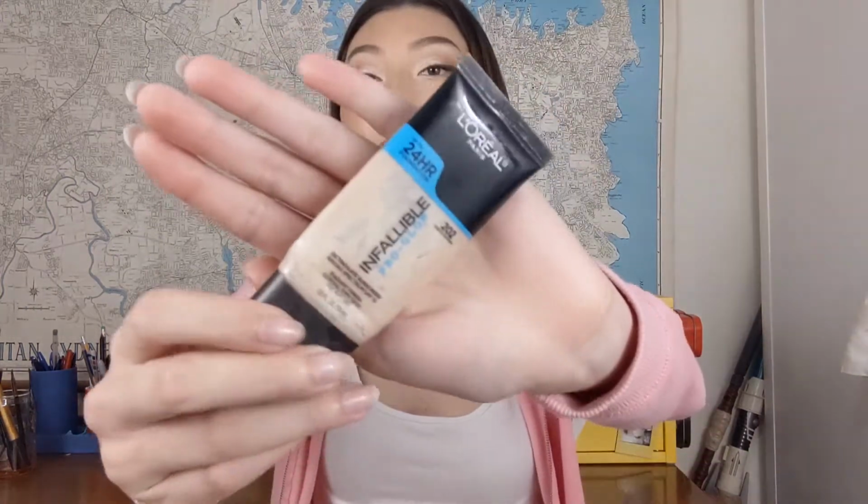Next, I have 3 foundations to talk about, and these are all from L'Oreal and they're all from the Infallible line. I have the Infallible Pro Glow, the Infallible Total Cover, and the Infallible 24-Hour Matte. I'll talk about the Pro Glow first. I got it in the shade 202 Creamy Natural. It just looks like this, and I really liked this foundation.